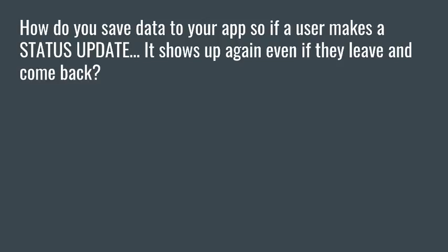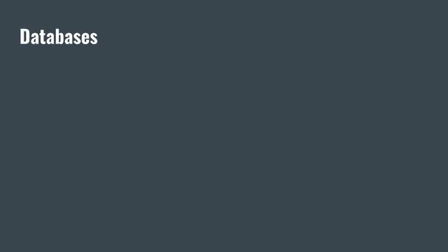If a user makes a status update, it shows up again, even if they leave and come back. What I'm trying to say here is, if you create an app, how do you make something that when you register something in there, and even when you log out or you quit the app and you come back, everything is there. It never goes away. So think, when you make all these posts on Instagram or Facebook, they never go away. They're still there. When you write all these emails to people and when you go to your sent box, they're all there. There's exactly one thing and one thing only that makes them do that. Do you know what it is? If you know what it is, write it down. It's databases, my friend. Need databases.